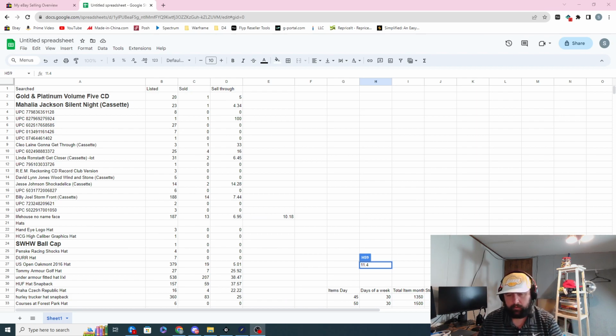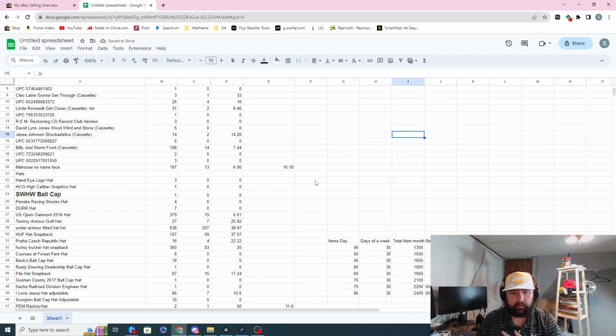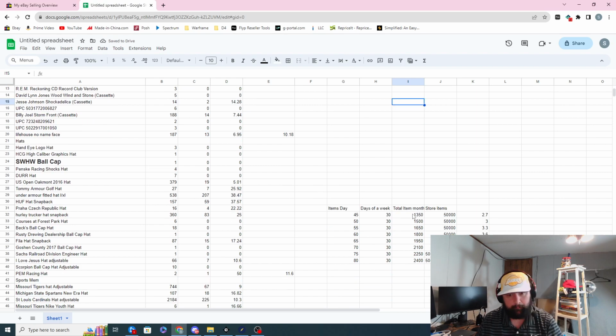You could do this on your phone or on your computer, wherever you want. I created this full spreadsheet of what I'm looking for. Say we had a 50,000 item store and sold 45 items per day in a 30-day month. That's 1,350 items sold in an entire month, which would give your store approximately a 2.7% sell-through rate on the entire store. If you did 80 items a day, you'd be at 4.8%. So I made a little graph here.